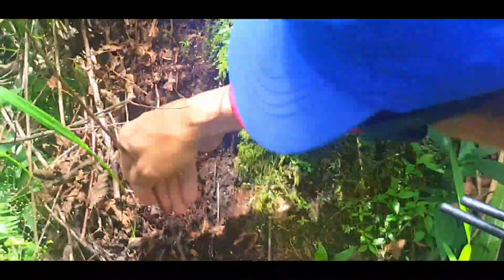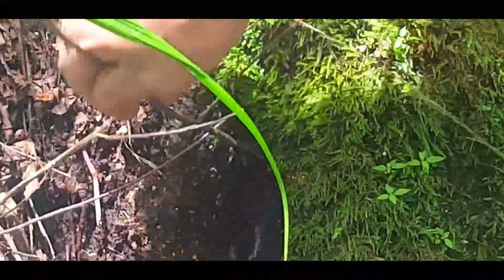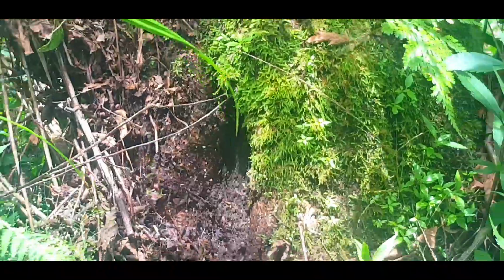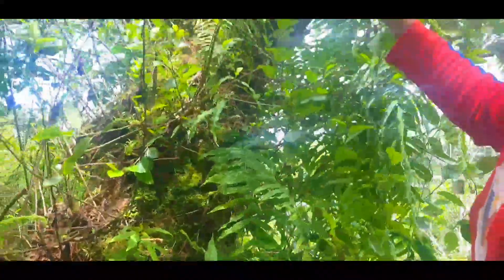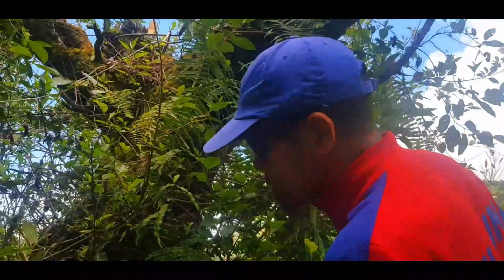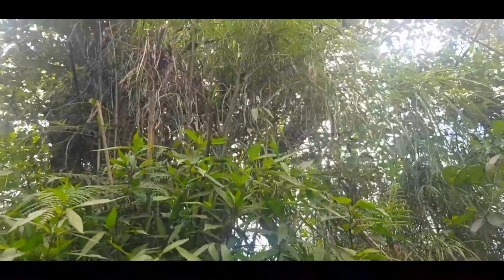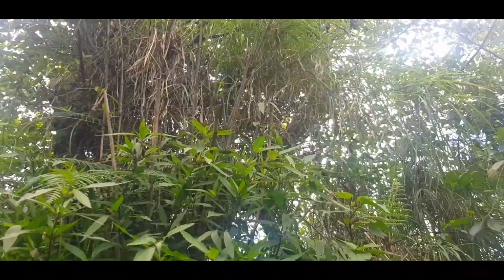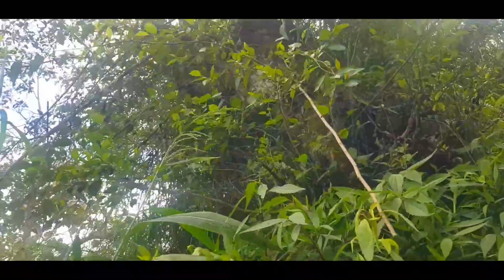See this hole? This is a sign, a hole, and this Alnis 3 is facing to the northwest. That one is a southwest. This one is in the east position.